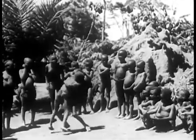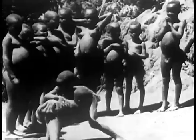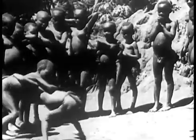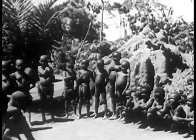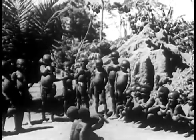Here is an unusual fact. This peculiar style of wrestling is exactly the same as a very popular sport in Japan called rice wrestling. And here we find it in the center of Africa, 10,000 miles away. The idea of the thing is the first one who is thrown off his feet is the loser.